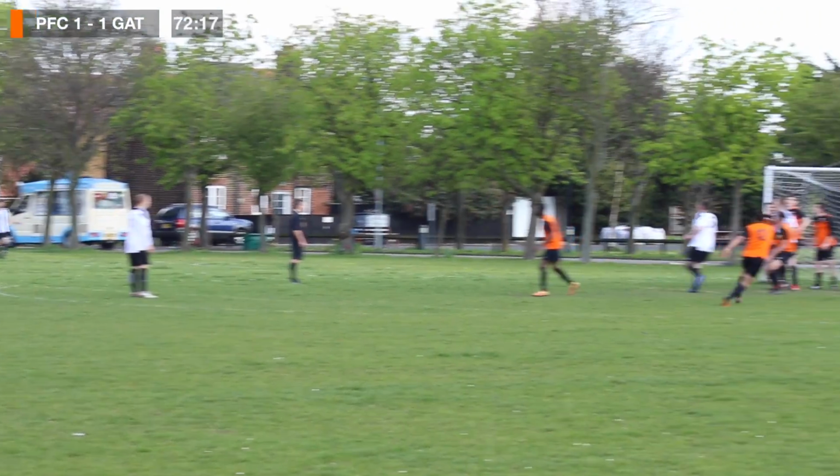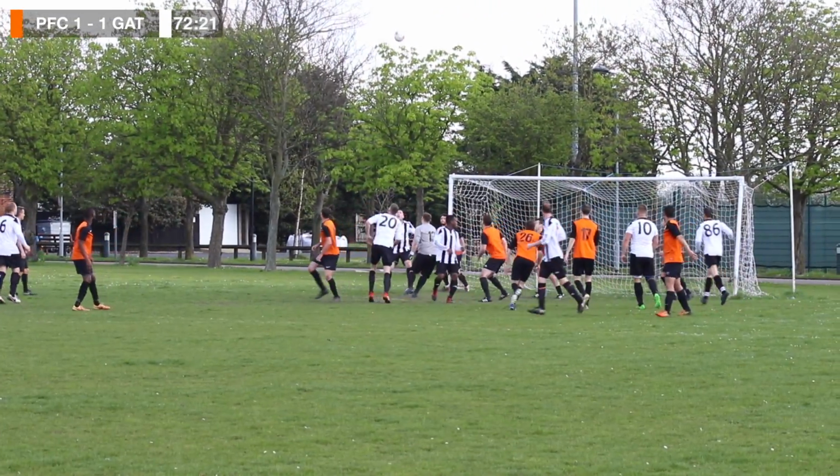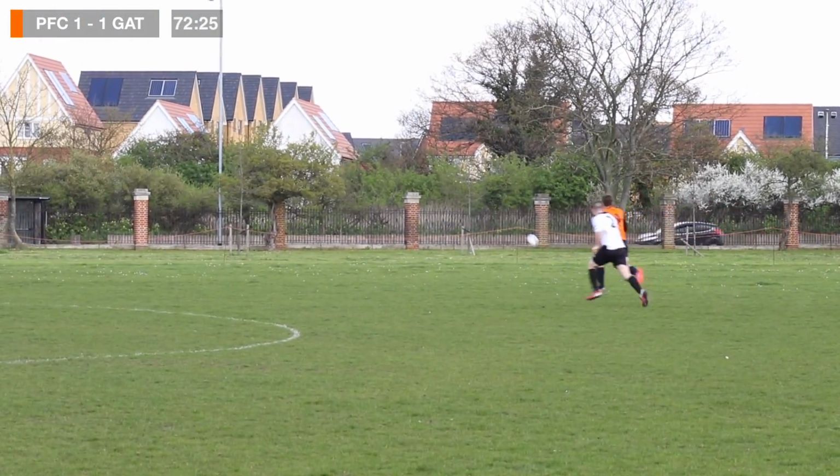As we say goodbye to the ice cream van, the ball's whipped in. Number 10 gets his head on that. Frank's off of his line, seems to be in no man's land again. It's bouncing around as number 20 looks to poke it home. Dan saves the day and clears it up the field.